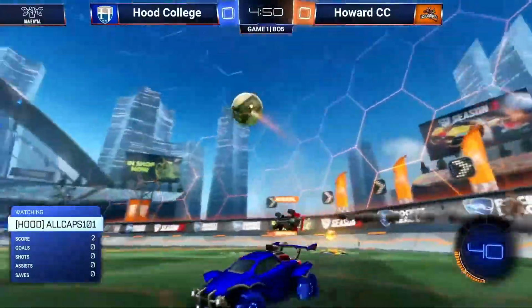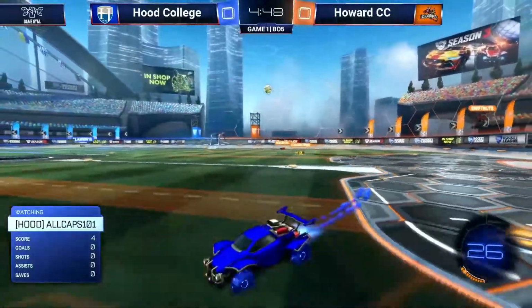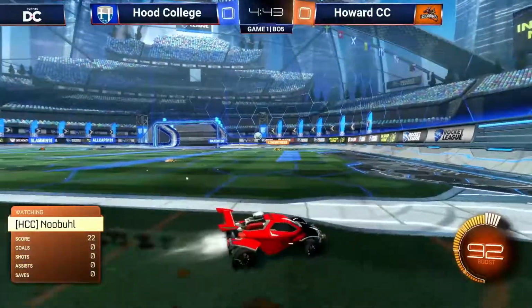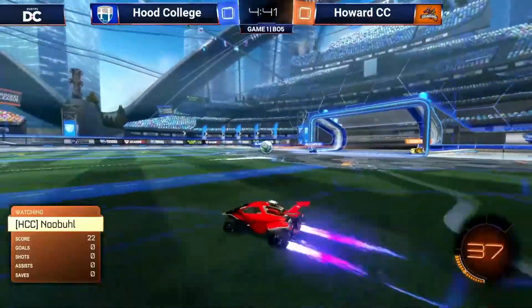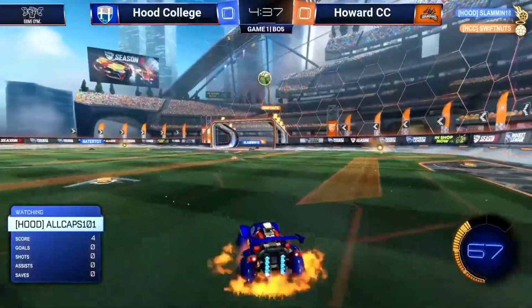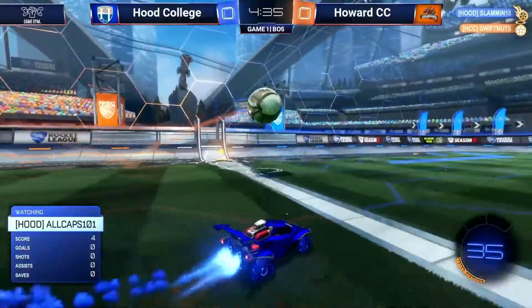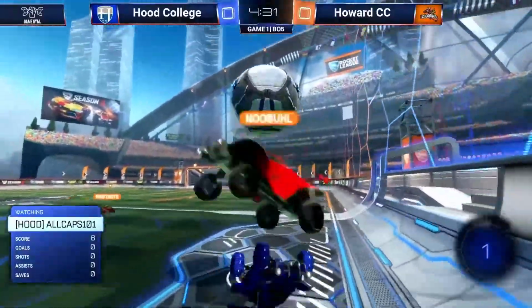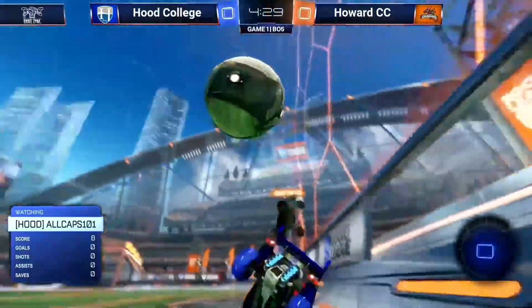Now heading into game one, Hood College on the blue side, Howard Community College on the orange side. Howard looking to be the aggressors here early, plays the ball in. The centering feed, nobody there for Howard. Newble looking to drop back. It's Swift with the save.